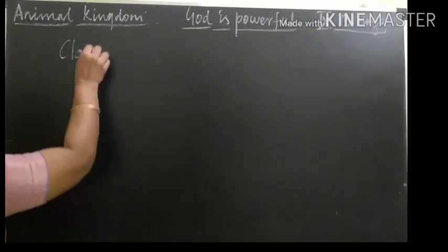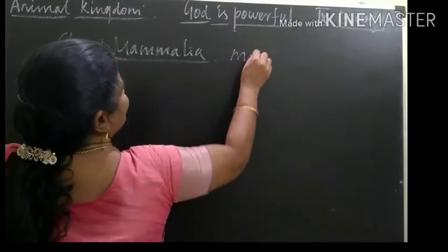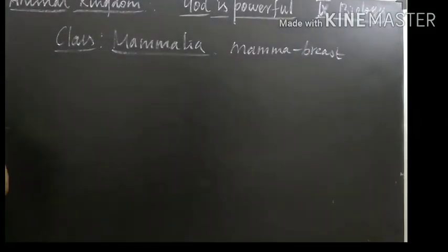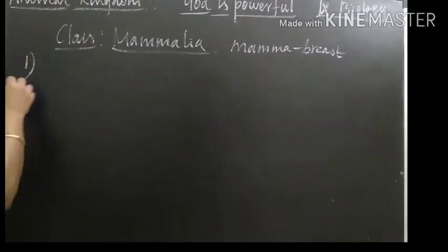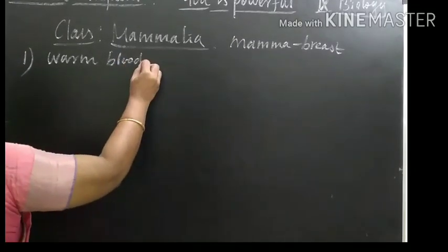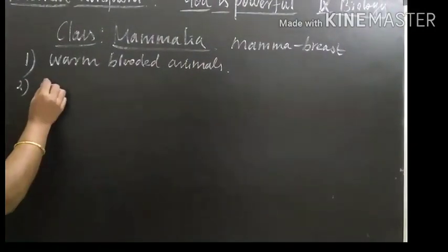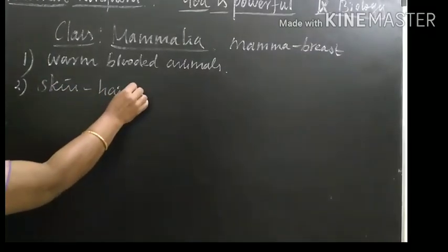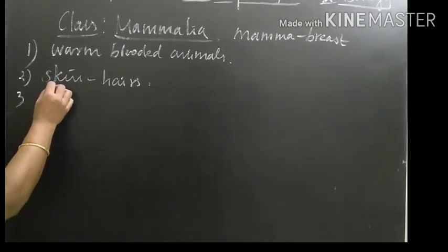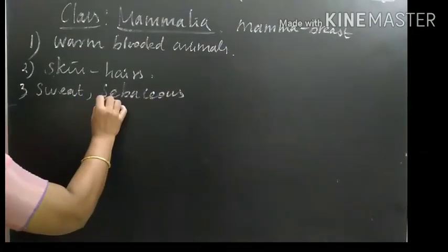Next class, Mammalia. Mamma means breast. What are the characteristic features? Mammals are warm-blooded animals. The skin is covered with hairs. It also bears sweat and sebaceous glands. Sebaceous means what?